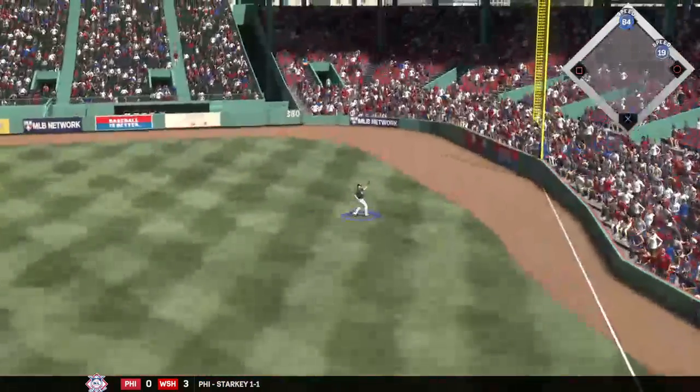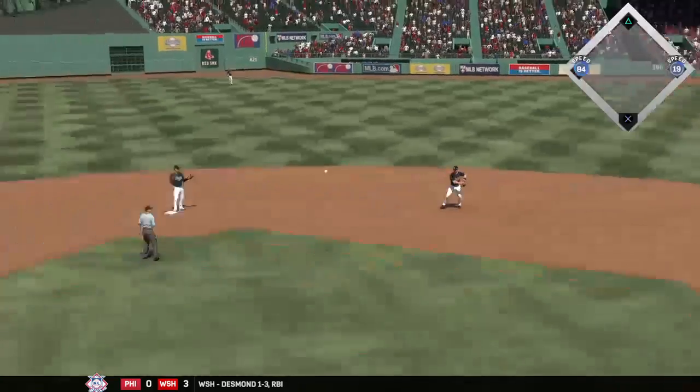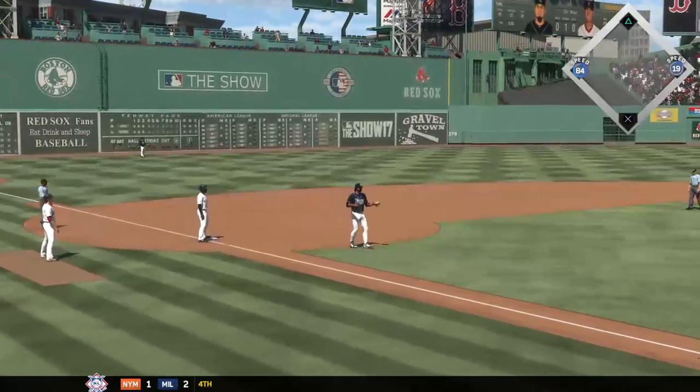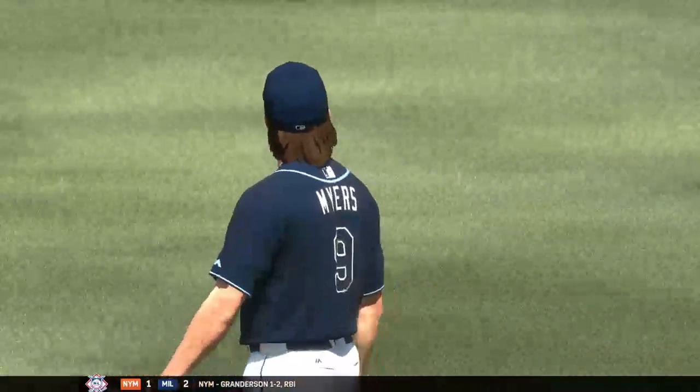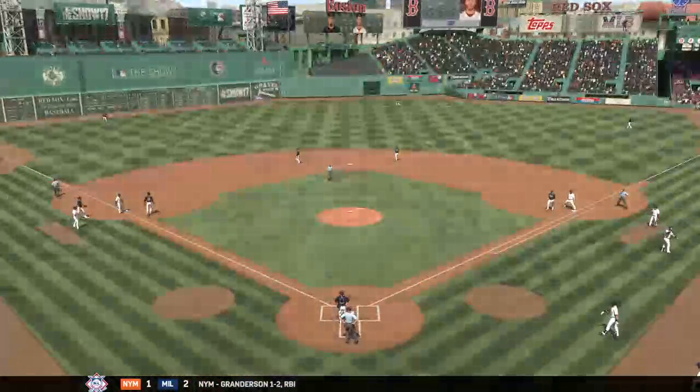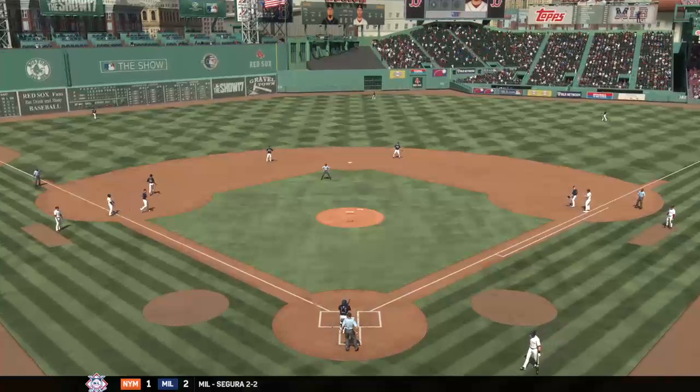Line to the right side. Myers is there to put it away for out number 1. And he'll move up to third now. Runners at the corners here with 1 away. Good read there at second base to know he could make it to third on the flyout. Now he's only 90 feet away with 1 out.